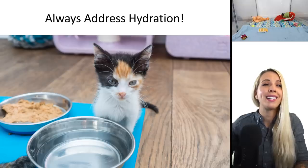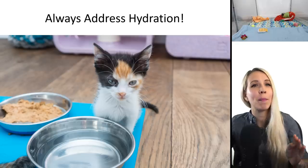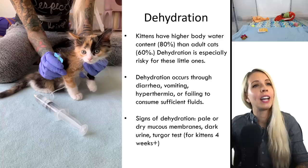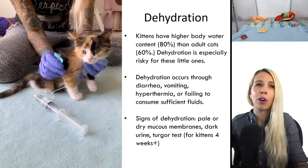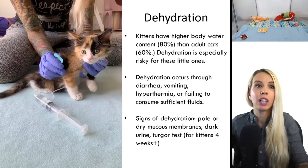And whether the kitten has diarrhea or constipation, we always want to be thinking about their hydration. Hydration is so important in these little guys, and they can become dehydrated really, really easily. They have a higher need for water than their adult counterparts, so they have higher body water content. It's especially risky for them to become dehydrated because their bodies are so small, they need a lot more hydration. And then they go through all of these various things that really purge water from their bodies. So diarrhea is purging liquid from their bodies, vomiting, hyperthermia if they're too hot, and then just failing to consume sufficient fluids to begin with.